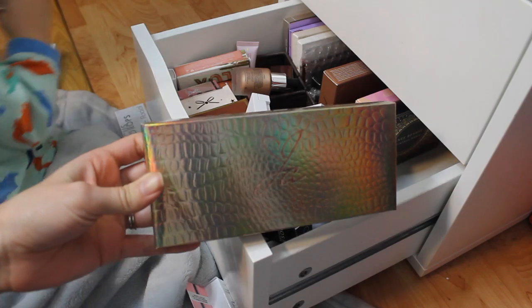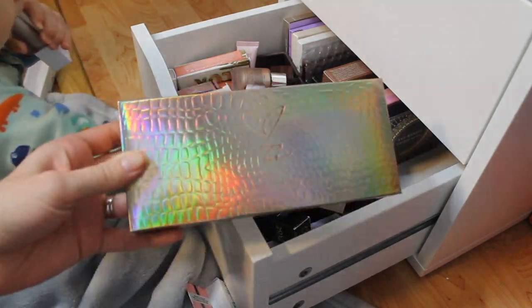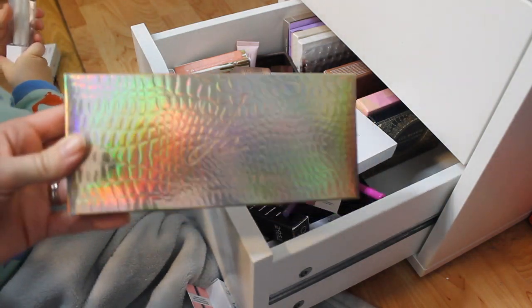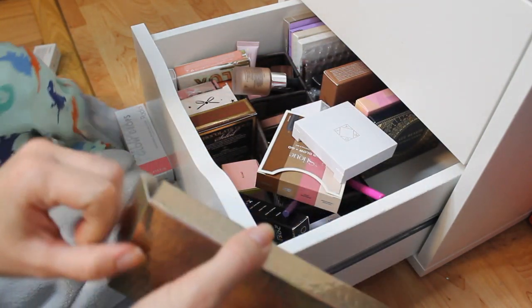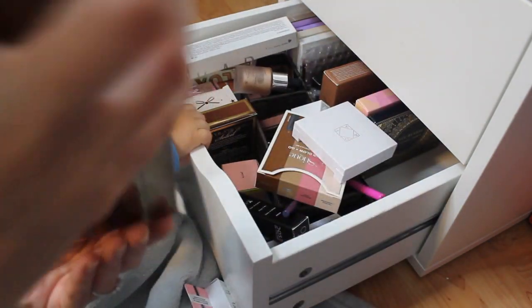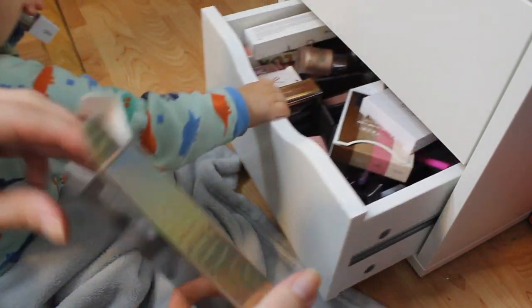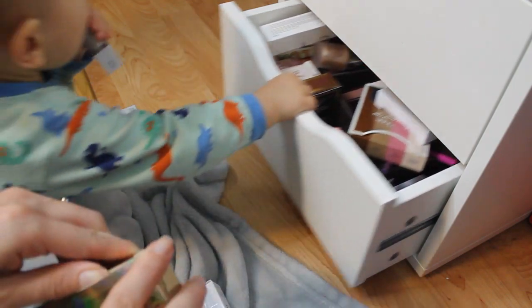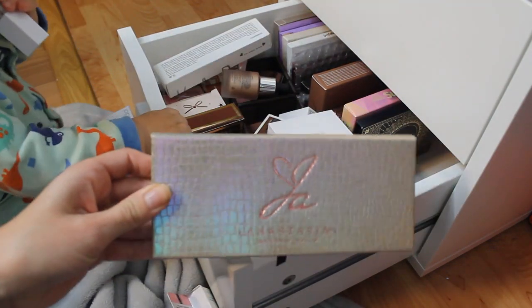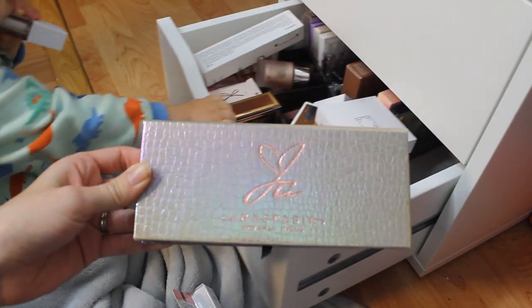The ABH Jackie Aina palette, this I bought late last year after Christmas with gift cards I got for Christmas to Sephora. And I was super excited to have this in my collection. I think the colors are amazing. I can't even get it out of the box now. It's mad at me for not using it. The packaging on this one is absolutely stunning.